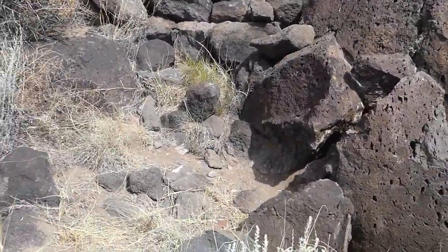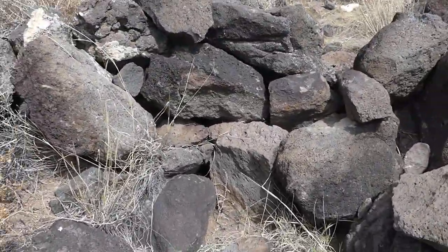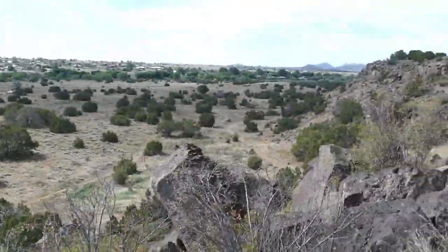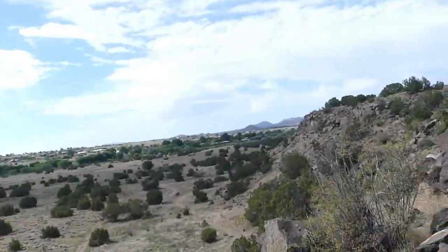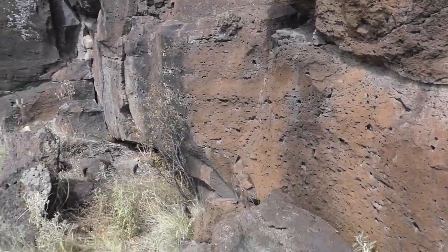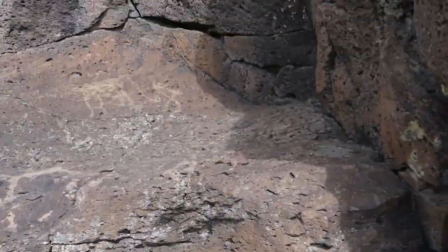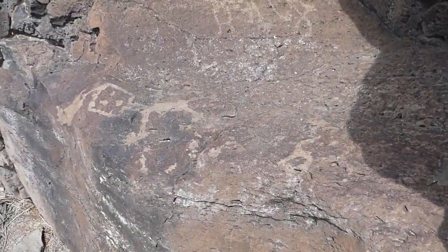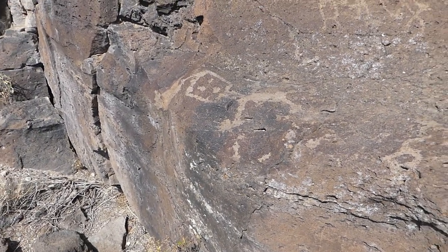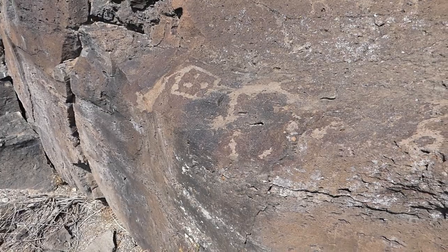It looks like somebody made a pile of rocks here for some purpose or another. Hard to guess why. Probably to control erosion, I don't know. Oh, this is interesting. Look here. These inscriptions, kind of carved out on a flat spot. Looks like some kind of god or spirit.